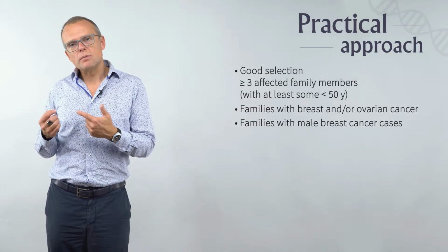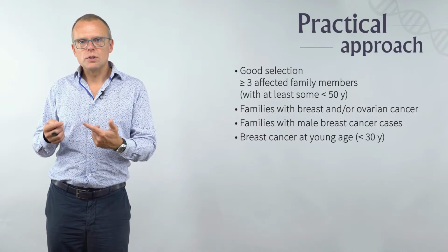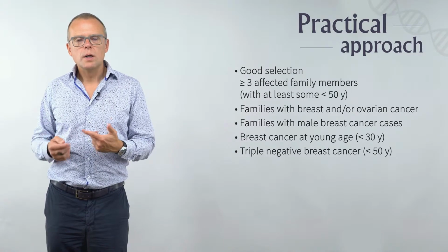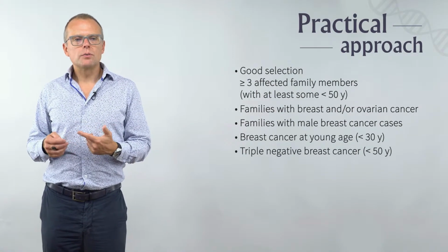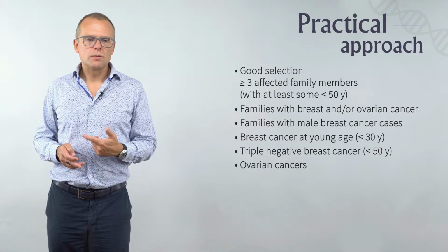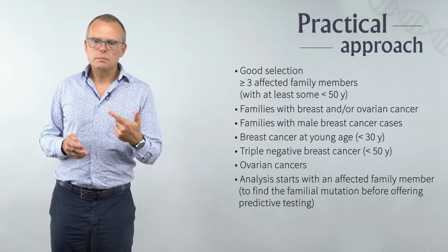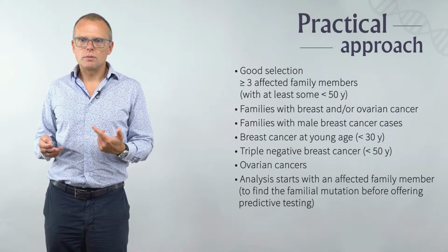We would include patients that develop breast cancer at a very young age, and keep in mind this tumor suppressor model where one hit is sufficient, so it may occur at an early age. And we would also include special types of breast cancer, for instance triple-negative breast cancer, because we know that there the frequency of the mutations is elevated as well. And recently we've also decided to include all ovarian cancer, because there is a therapy for BRCA1 and BRCA2 mutations in ovarian cancer. All analysis would always start from an affected family member. It doesn't make sense to check a non-affected family member, because you have the a priori chance that she doesn't have the familial mutation in 50% of the cases.